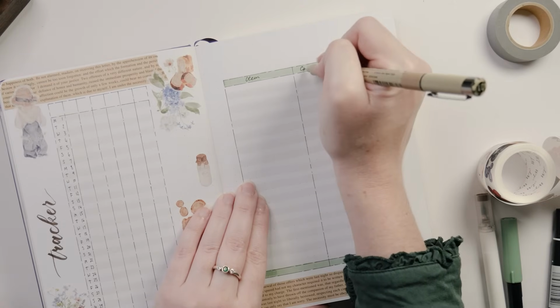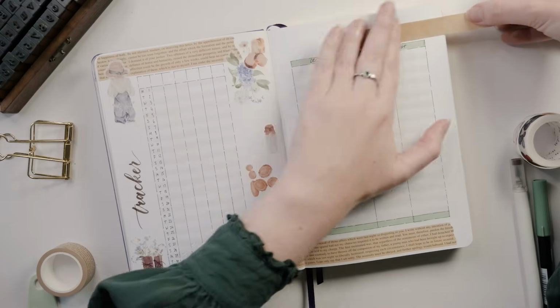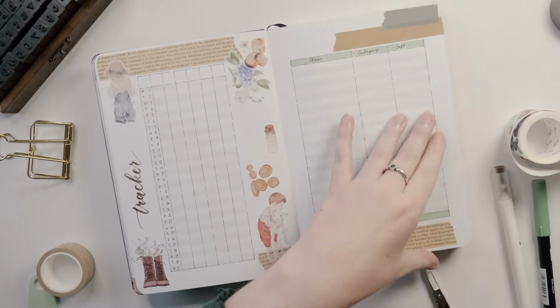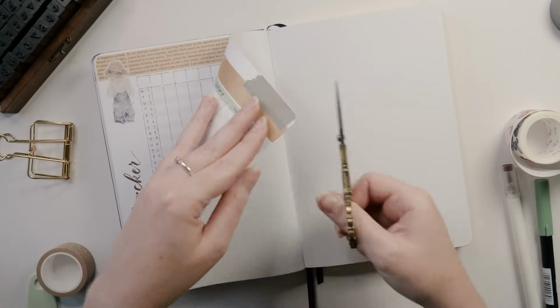This table has 3 columns. The first one is for item, the second one is for category, and the last one is for cost. Those relate back to the big overall cash flow tracker that's back at the beginning of the journal. So if you want to see how these 2 spreads interact, you can jump back to that video and you can see how they both relate to each other.